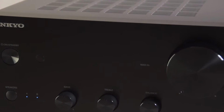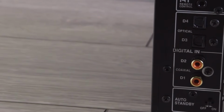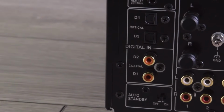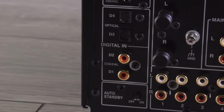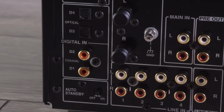But it doesn't show off, it doesn't brag, it doesn't scream. It just delivers. What makes this 2026 revamp special isn't just the power. It's the way Onkyo has tuned this amplifier to feel almost analog in a digital world. The sound comes out warm, textured, natural, and incredibly detailed without ever feeling sharp or fatiguing. You can sit with this amplifier for hours.